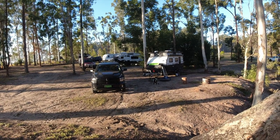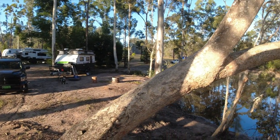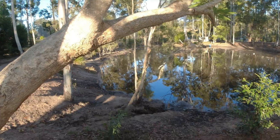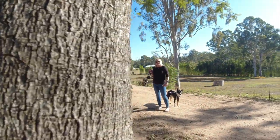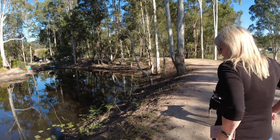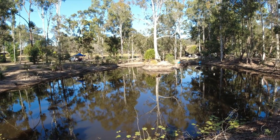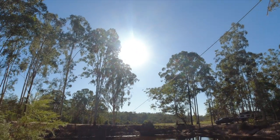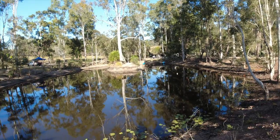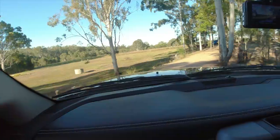It was our camp last night at Hidden Camp, Pie Creek, beside the dam. We'll take you for a walk around the property. So the dam is low, apparently. Looks like it's normally a lot higher. Flying fox, little island. And this is the track we drove in on last night, in the dark with the van.